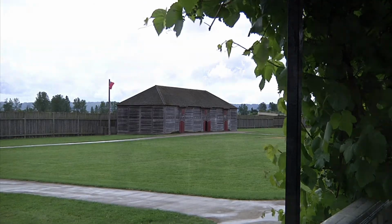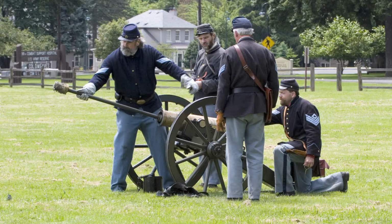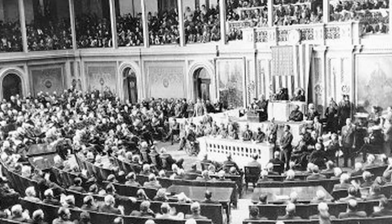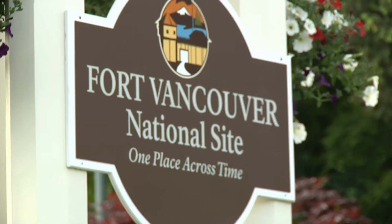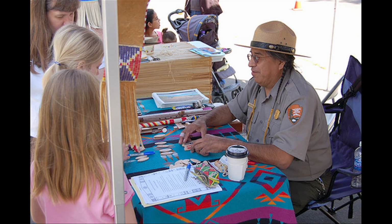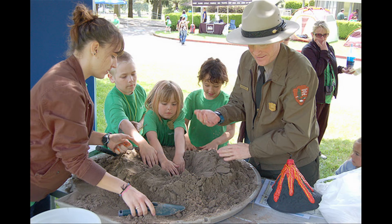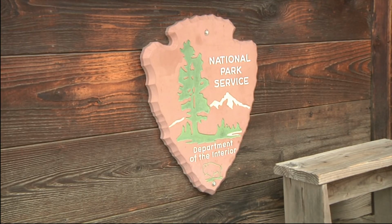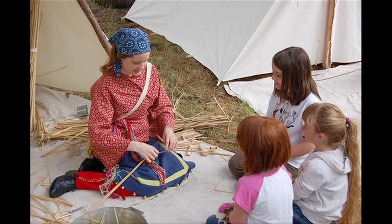The fort would continue on under the United States Army until the beginning of World War II. In 1948, Congress declared Fort Vancouver a national monument. And later, in 1968, it would become a national park reserve. The fort today is a place of learning and education about our history in the Northwest, about our roots in the Willamette Valley. And thanks to the National Park Service, Fort Vancouver will be enjoyable, educational, and available for future generations to come.